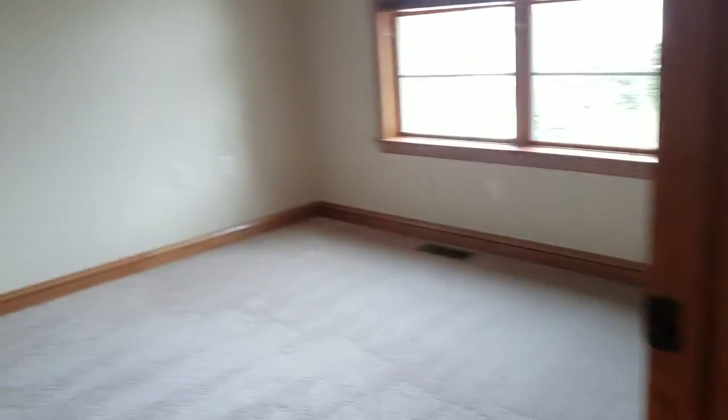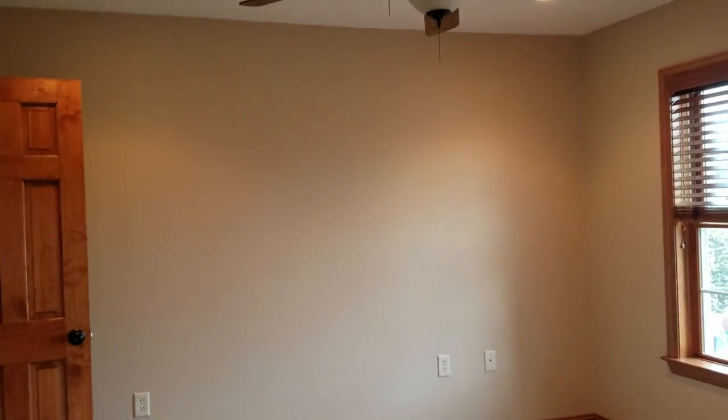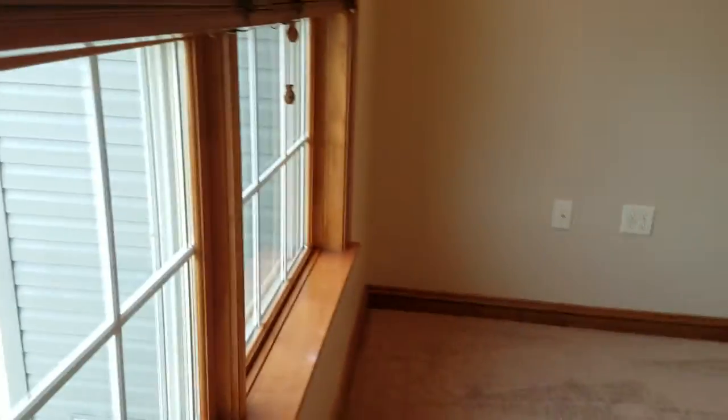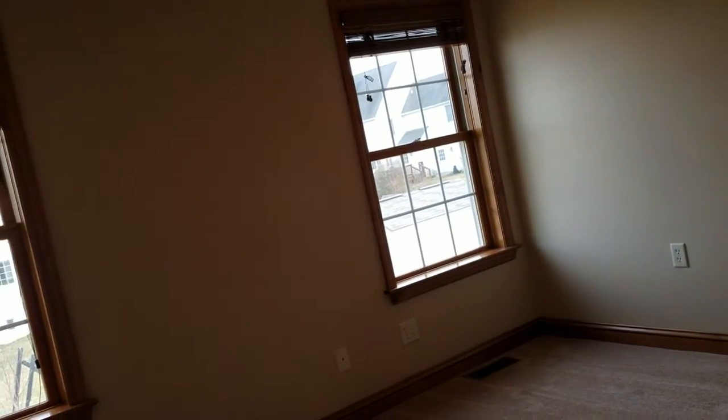Turn our lights off. That was bedroom two. Here's bedroom three. New carpet, new paint, recessed lights, ceiling fan, walk-in closet, all the hardwood doors, natural trim, matching windows. And same situation in bedroom four.